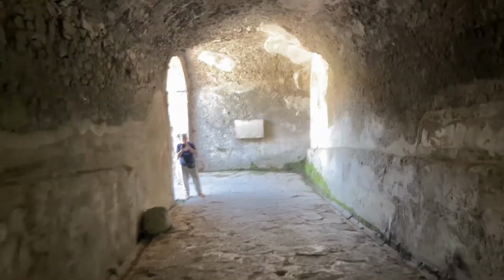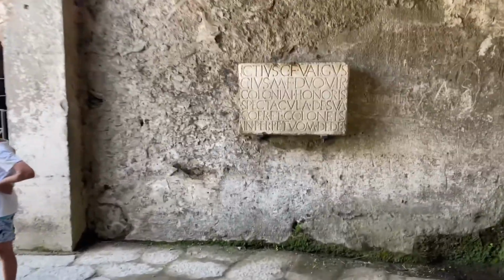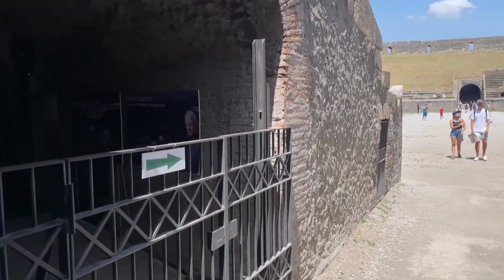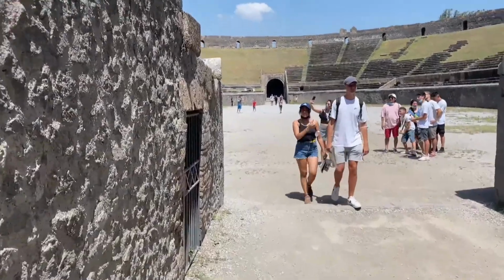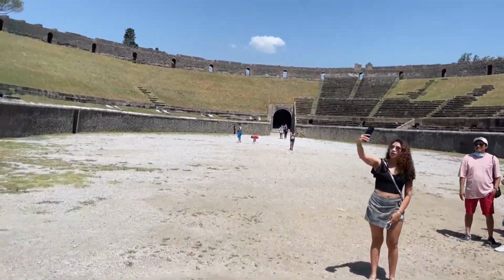At least it's cooler. Pink Floyd played here. You can see it on YouTube. And here is the theater.